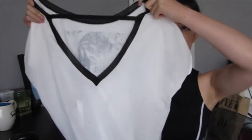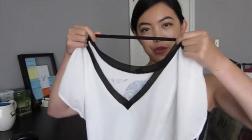And on the back, which I think is the most flattering and one of the reasons why I purchased it, it's got this really nice deep V, and it has this strap on the top which allows the shirt to stay in place and not fall backwards and choke you in the front. So I paid $29.99 for this item, and it wasn't on sale, but I'll explain why I purchased this.